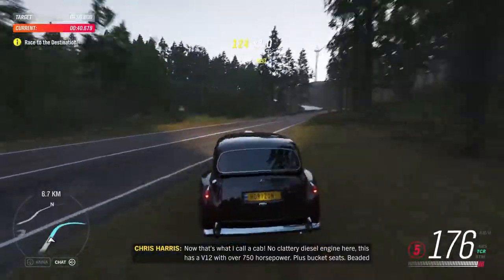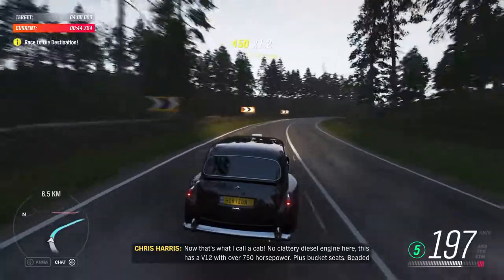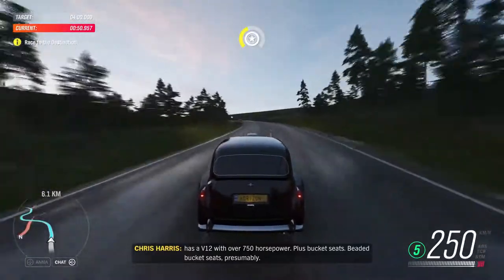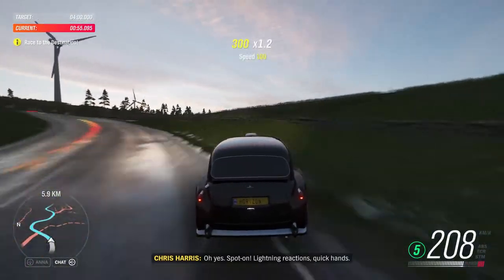No clattery diesel engine here. This has a V12 with over 750 horsepower, plus bucket seats. Beaded bucket seats, presumably. Oh, yes, spot on. Lightning reactions, quick hands.